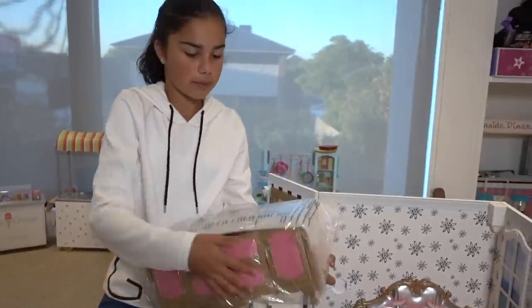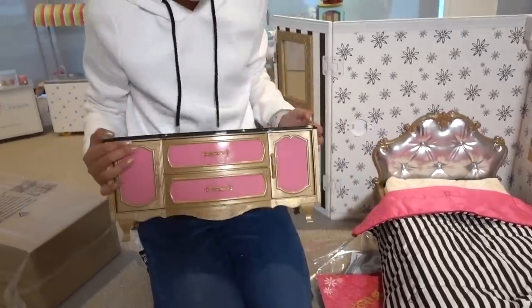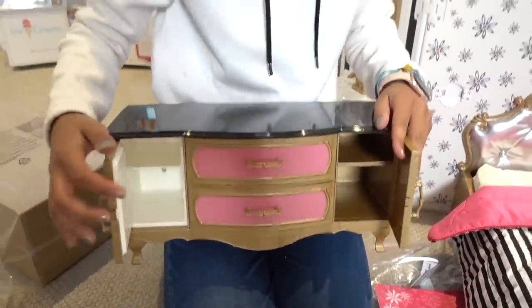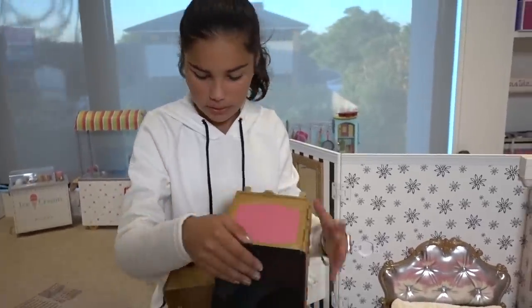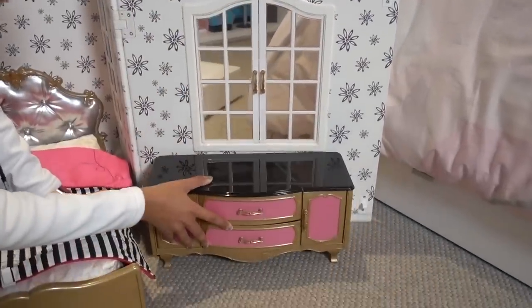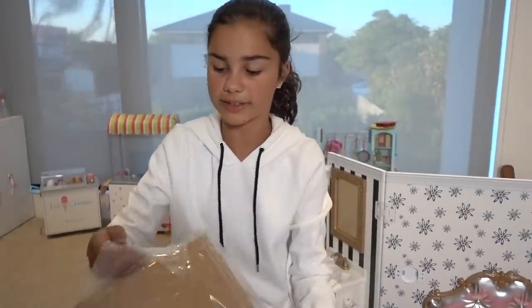Here we have a cabinet. It has some drawers that can open and some doors. Oh, it's like a little mini fridge. How cute is that? And I'm pretty sure that when you fold this out, I can just put this over here. That looks nice. Okay, now we also have another box over here, which I'm pretty sure holds all the accessories.